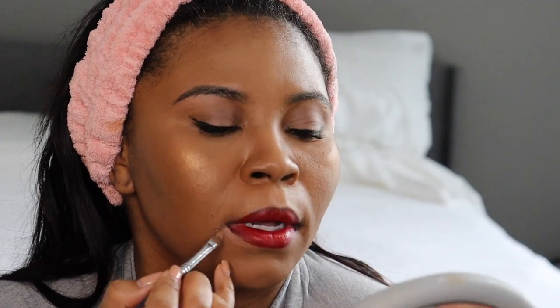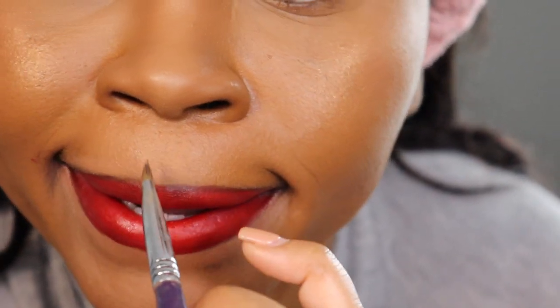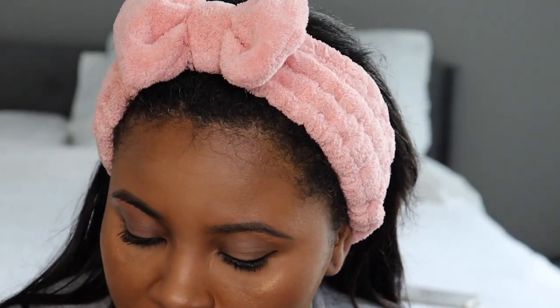Oh, I can do it. Y'all can't see it. I got the mirror all up here. Sorry, y'all. I'm new to this, but here, I did the bottom. I'm gonna do the top. And then I'm gonna go back over there with my foundation brush and just get that out. So. Perfect.